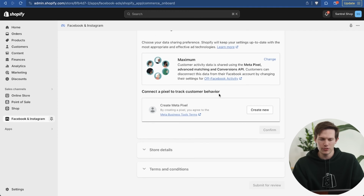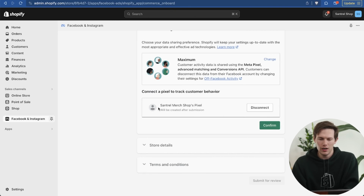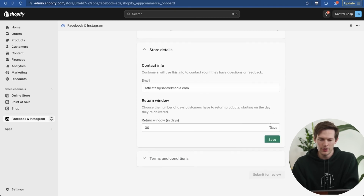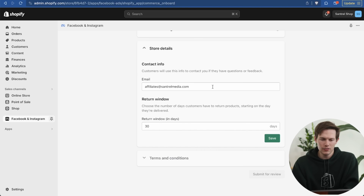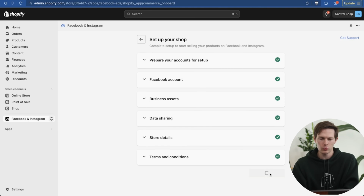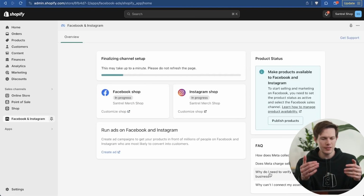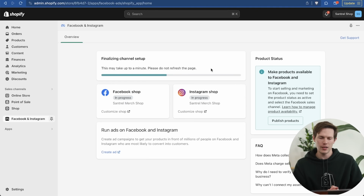Connect to Facebook pixel to track the behavior. We can create a new pixel to track the behavior. That's the pixel right there. There we go. Say confirm. The store details, so we have the email, return window, 30 days. Sure, we'll say save, and we can agree to the terms and conditions. So we'll submit that for review, and once approved, we will have some really deep integrations with the Facebook shop. It shouldn't take too long. It says it takes up to a minute, but don't refresh the page in the meantime.